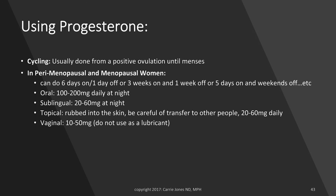Again, not the point of this talk, but just so you're aware, in perimenopausal and menopausal women, I tend to do 6 days on, 1 day off. Some people do 3 weeks on, 1 week off. Others will do 5 days on and the weekends off. Basically, you're trying to give your menopausal women a break. Hormones aren't on all the time, and so you want to make sure that you give them that relief.